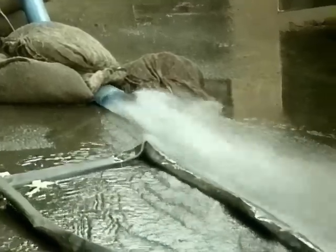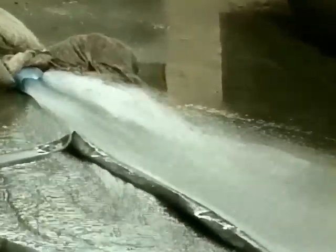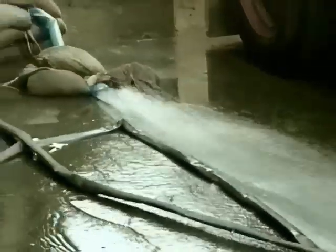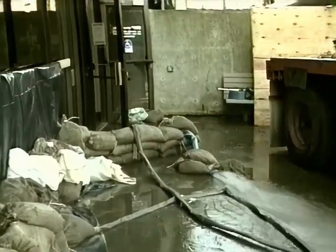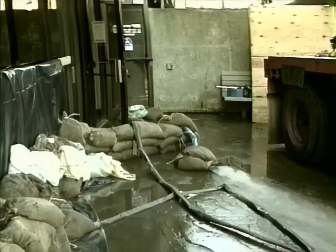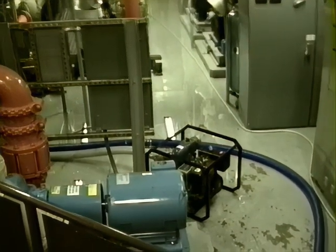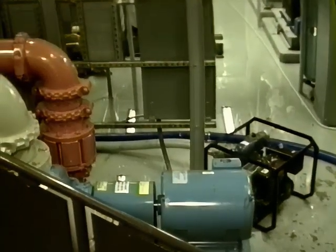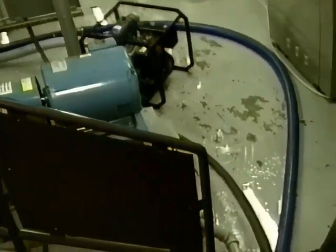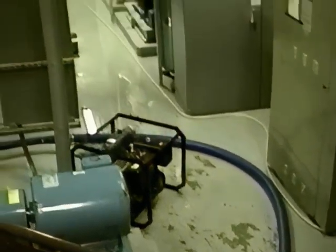As you can see, they're still pumping water out of the building here. This is probably from the electrical room. But the water here at this door is completely dissipated. As you can see, there is a little water on the floor in this electrical room, but it appears that it is just a thin layer.